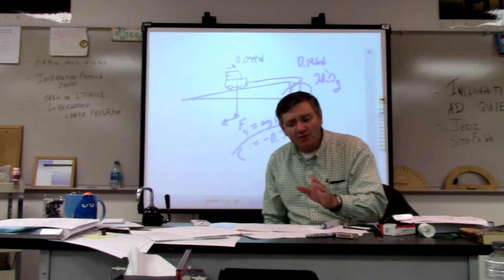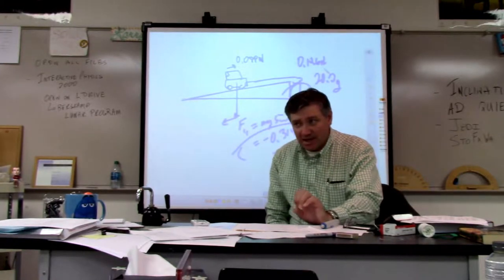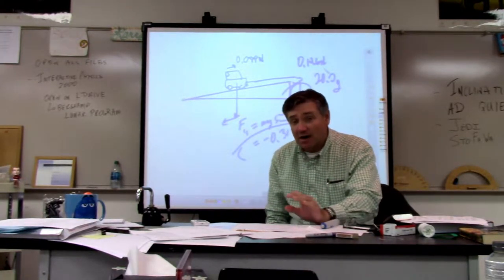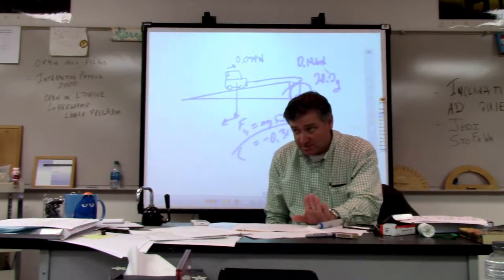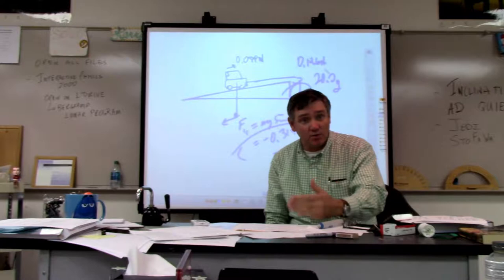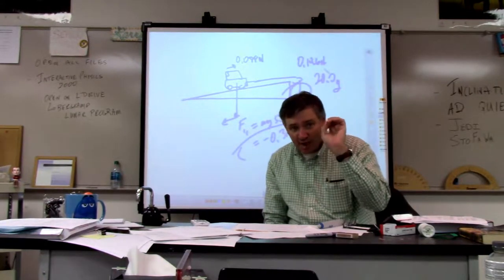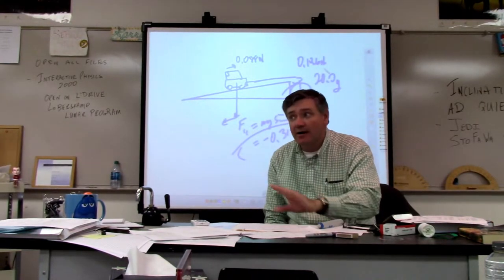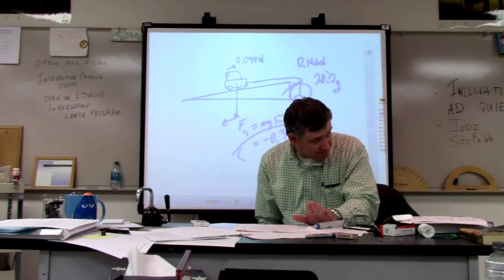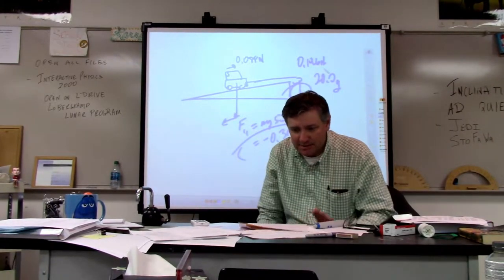If you had the wrong net force, but you did everything else right, I only took off 2 points for the wrong net force. That problem was worth 8 points. So if you had the wrong net force, but I could follow what you did after that, I gave you the points. If I circled it and said, okay, that's what that means.